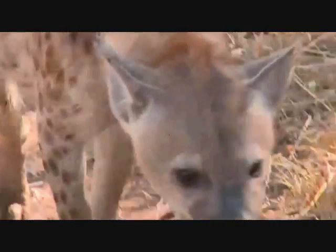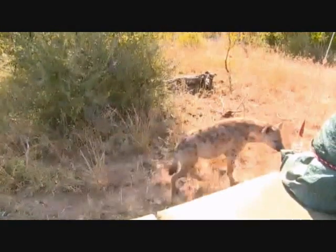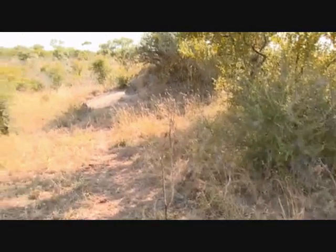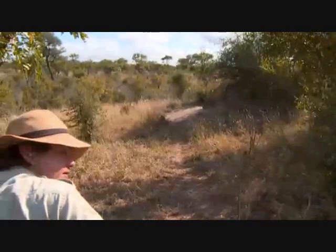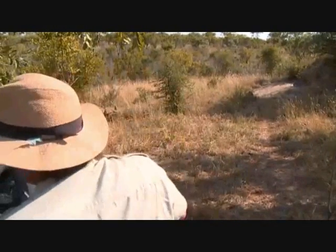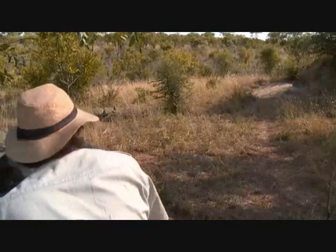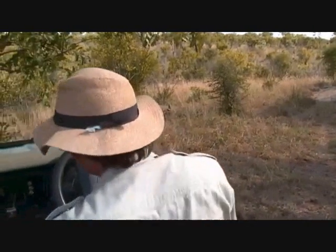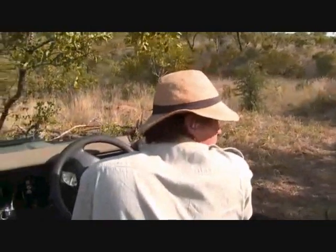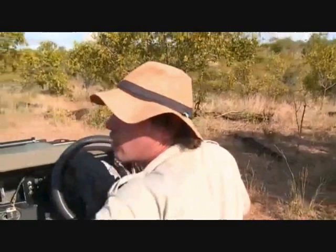Coming to say good morning. You can definitely see all the fly bites on the ears. Let's see where it's off to. Oh, decided time to leave. Just reverse so you can see where that individual is going. No, it's gone. He's off.